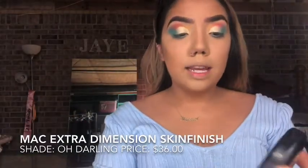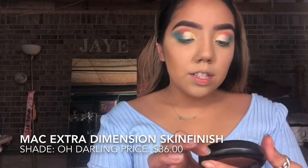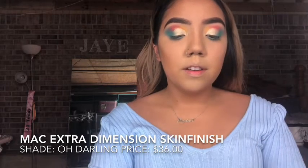So for highlighter, you guys chose the MAC Skin Finish in the shade Oh Darling. I'm gonna take my Morphe X Jaclyn Hill JH09 brush. Looks like this. She's a little crusty. I'm just gonna put the most highlight right here, so I'll put extra here, or I'll go in with a loose highlight and put it in that area. So put it on my temples. On my forehead.